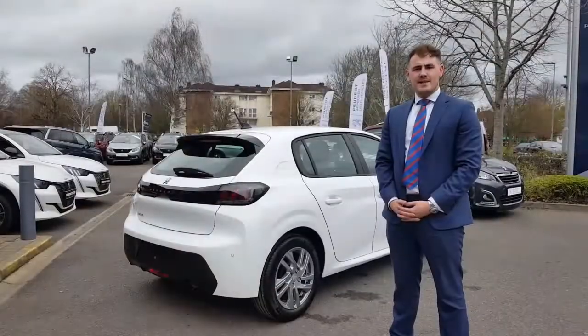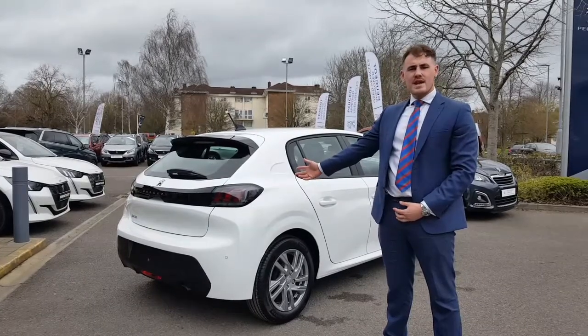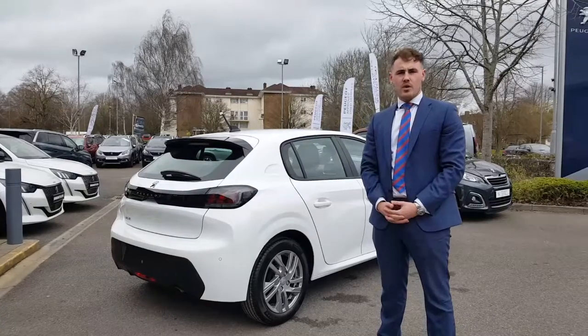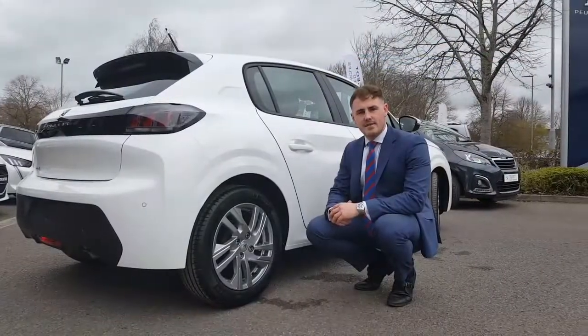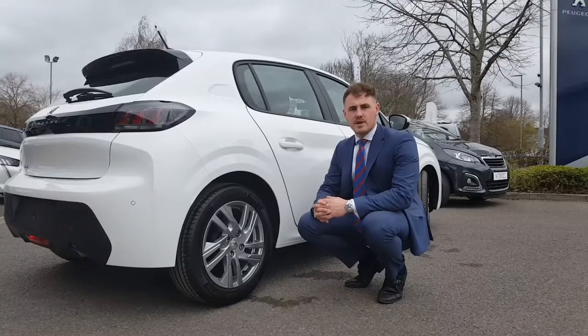This example of the Active is finished with the solid Bianca white paint, which really complements the gloss black spoiler as well as the gloss black trim on the rear. Finally, the Active comes with 16-inch alloy wheels, which I'm sure you'll agree look absolutely fantastic.